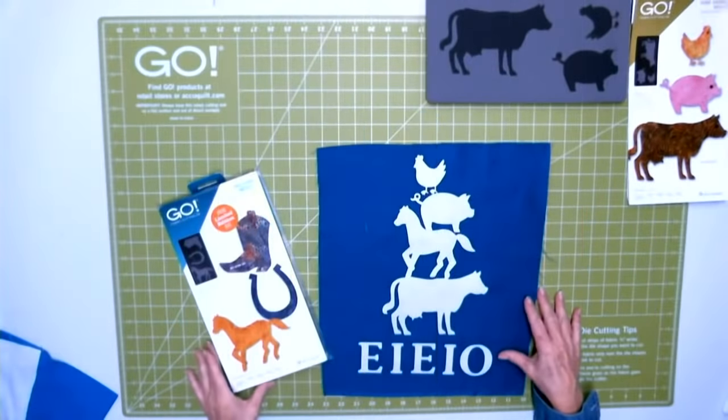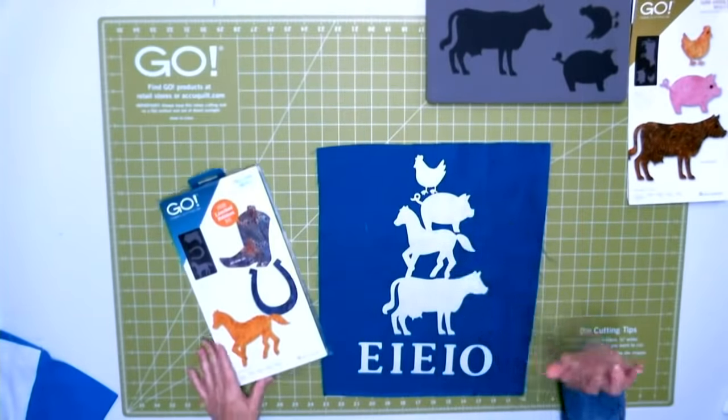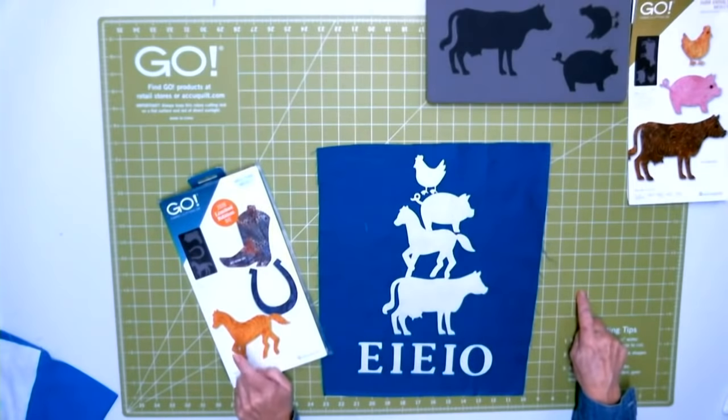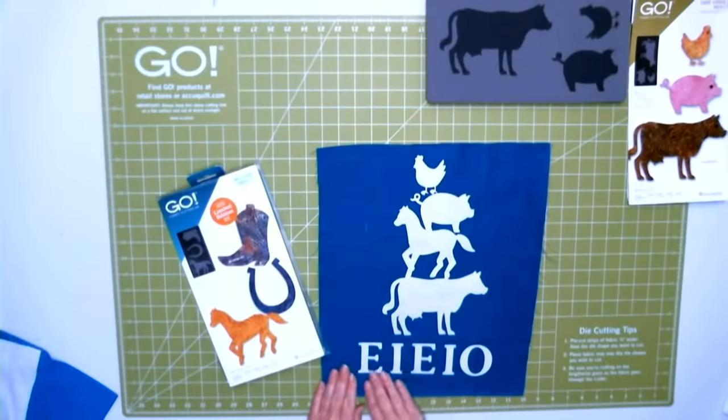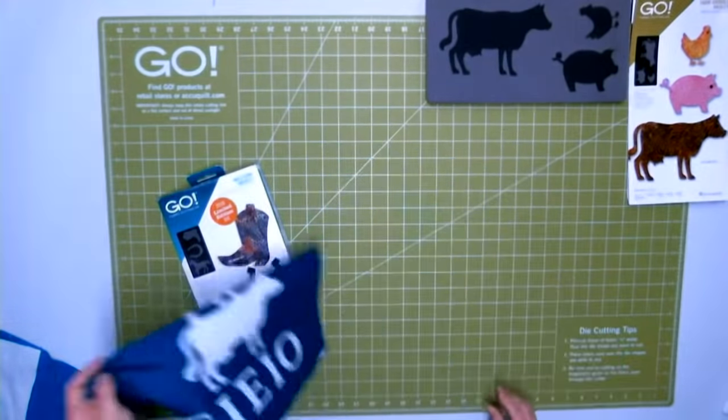I decided to do some designs for t-shirts. What I did is I took the cow, the pig, and the chicken, and I added the horse from the limited edition Western medley, and I added 2-inch letters E-I-E-I-O. I did this as a test piece first to see how I liked it.